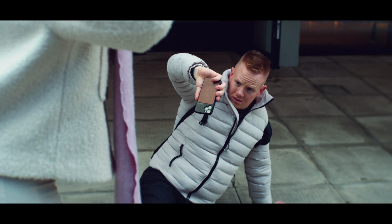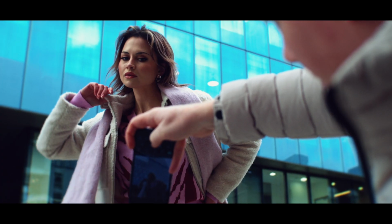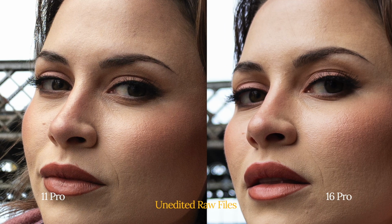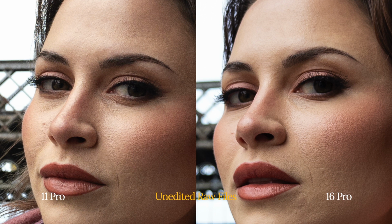Ideal conditions level the playing field. In every example I've shown so far, the image quality from the 11 Pro and 16 Pro looks identical because the bright conditions hide the limitations of the 11 Pro's smaller, older sensor, and they hide the advantages of the 16 Pro's larger, more advanced sensor, which leads to a new question.